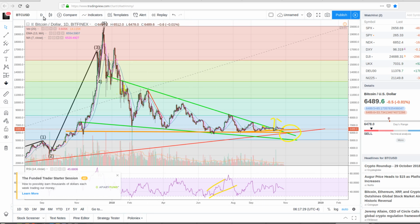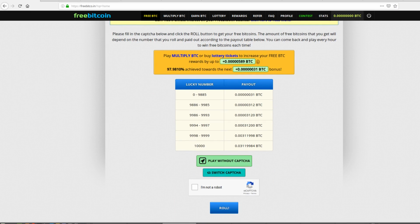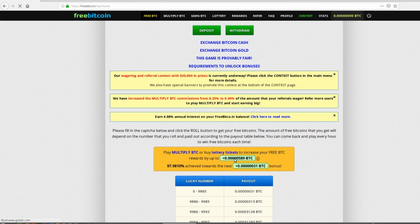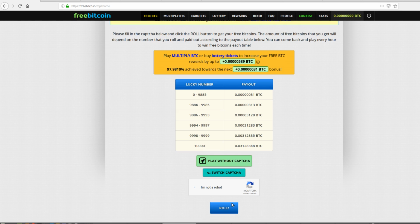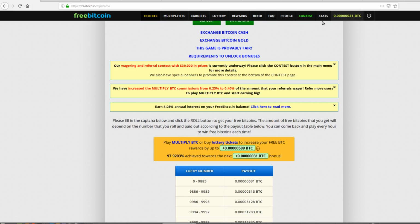But first things first, I'm going to go over to free Bitcoin because I see that I can now claim some free Bitcoin. I have to refresh this page. And I've done this a few times here, right? I claim free Bitcoin every hour and I build it up and build it up, and then I gamble it away, and now I'm at 0. So I have 31. So I'll let that build up again, and it's just so addicting.